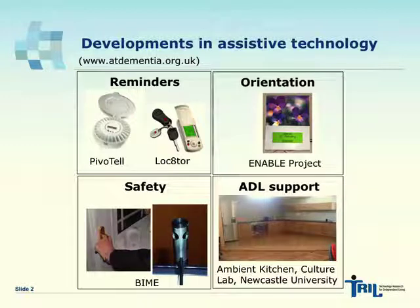As pervasive computing and artificial intelligence are developing, there's also much more sophisticated work going on, looking at how technology can track someone as they perform a task and assist them through the task sequence. This is an example of a very interesting project at Newcastle University, led by Professor Patrick Olivier. It's called the Ambient Kitchen, and I think hopefully you can see it. It basically looks like a regular kitchen.